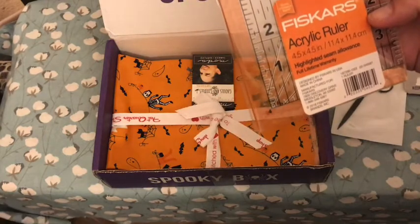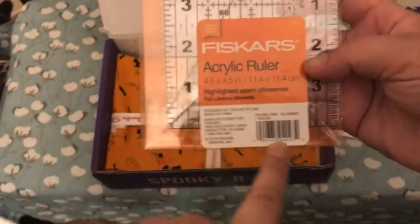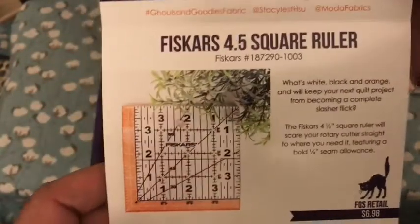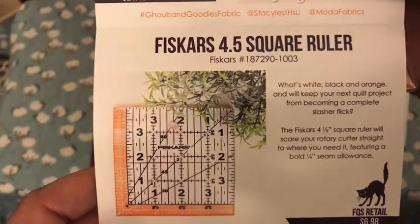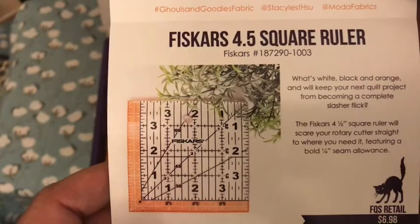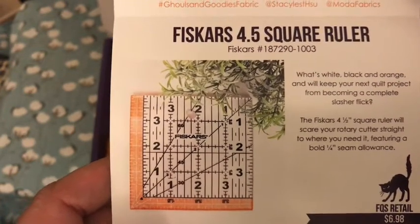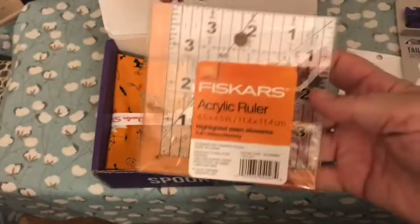A ruler. Looks like it's a 4.5 by 4.5 inch ruler. It is by Fiskars, and this is one of those that has that 1/4 inch seam indicator here. So that's kind of interesting. I do not have a ruler in this size, and let's see what it says here. The Fiskars 4.5 inch square ruler. What's white, black, and orange, and will keep your next quilt project from becoming a complete slasher flick. The Fiskars 4.5 inch square ruler will scare your rotary cutter straight to where you need it, featuring a bold 1/4 inch seam allowance. So there you go.